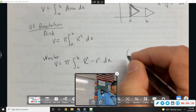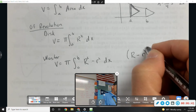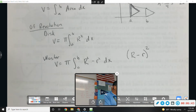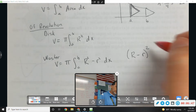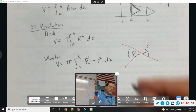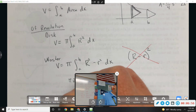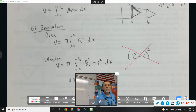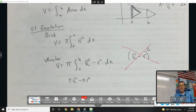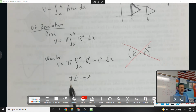And after looking through this packet and the test that we took, apparently this is a common mistake: it's not big R minus little r, squared. Don't do that. It's big R squared minus little r squared, because it comes from the outside circle minus the inside circle. That's where that comes from. So hopefully this is not an option for you, because that's not big circle minus little circle.